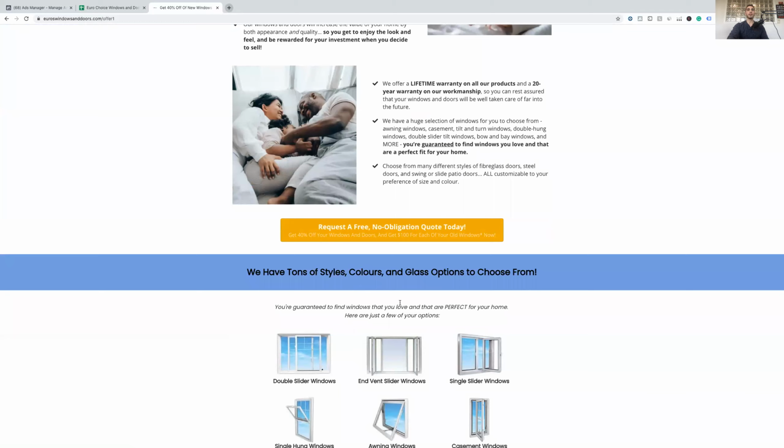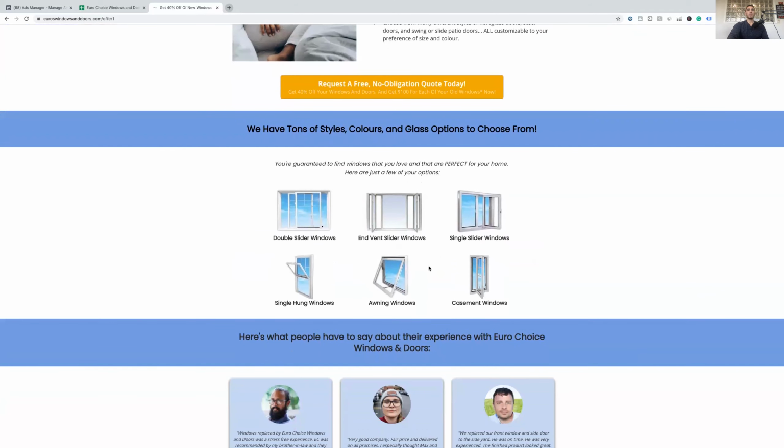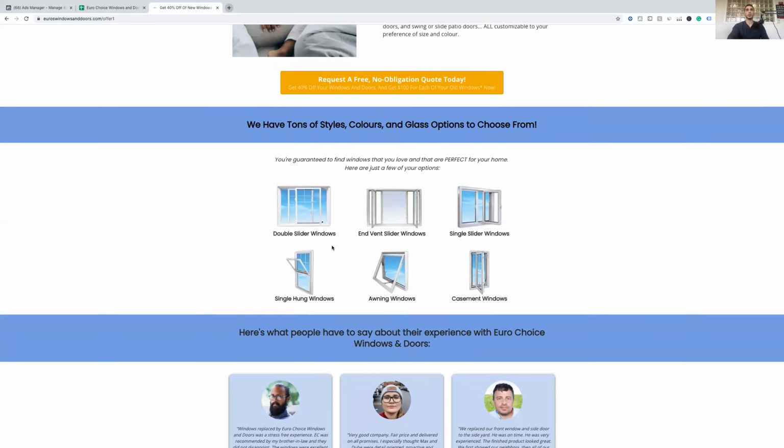And then I have the visual component of the funnel, in my opinion, because this is what you're offering. So people could actually visualize what your offer is. And it would be a lot easier for them to make a decision, because if you don't have any visual components in your funnel, then they would have to really think about how it would look. So always have visual components in your funnel.